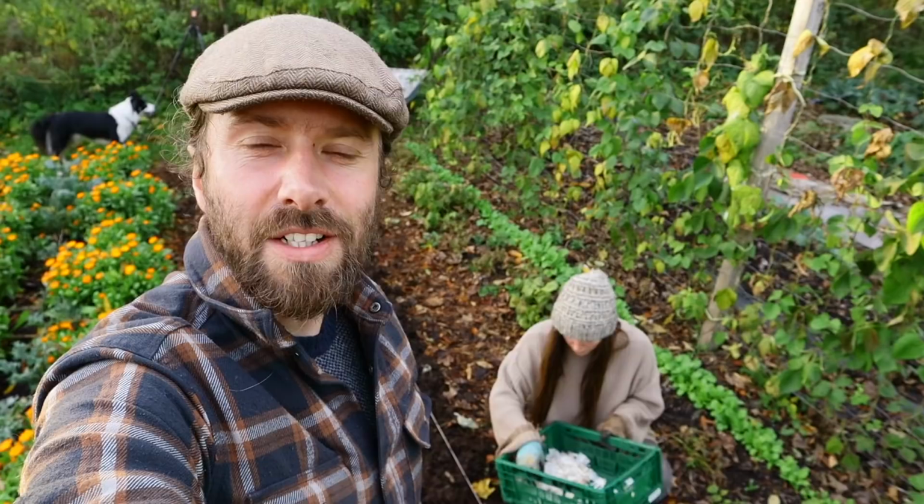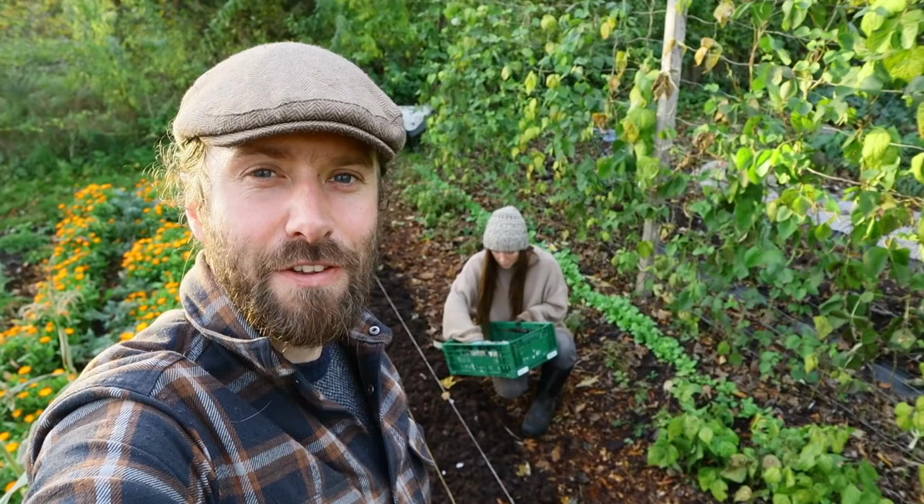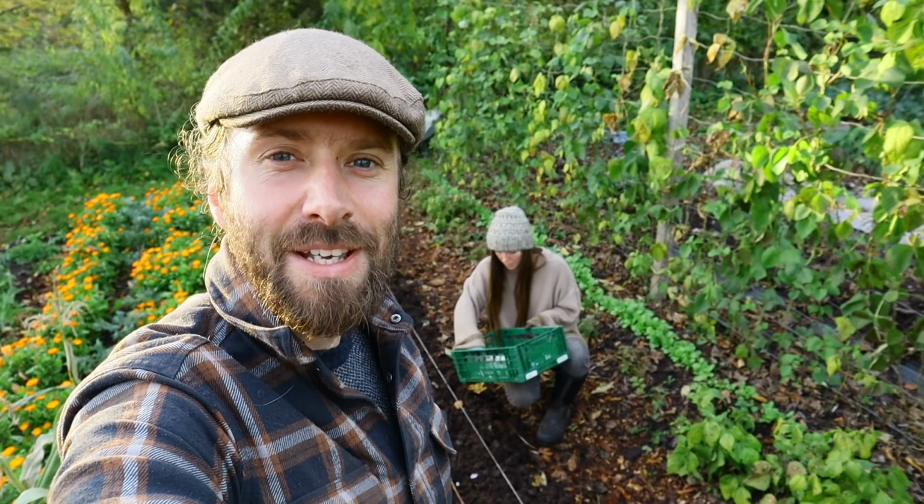Alright folks, we're going to leave you here today, finishing off the garlic. As you can see, it's a pretty easy job. 3 rows in our 75cm wide bed, 10 inches apart. Putting a garlic clove in every 6 inches or so, about 2 inches in the ground.